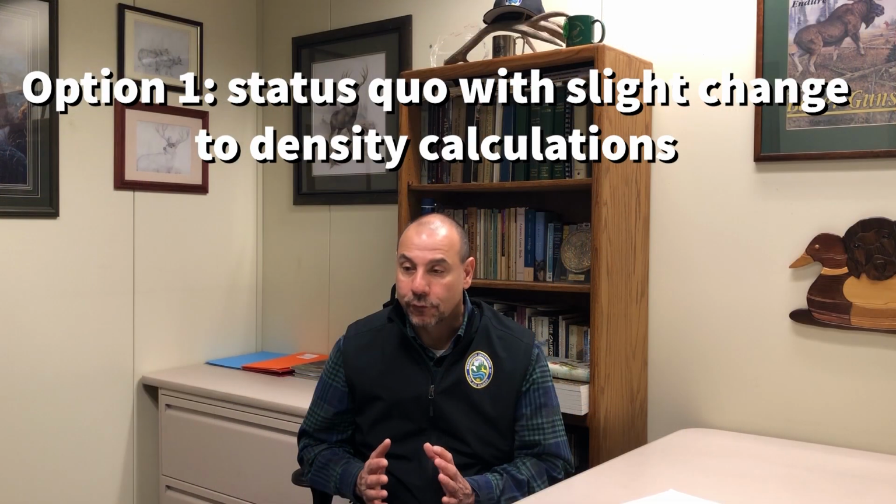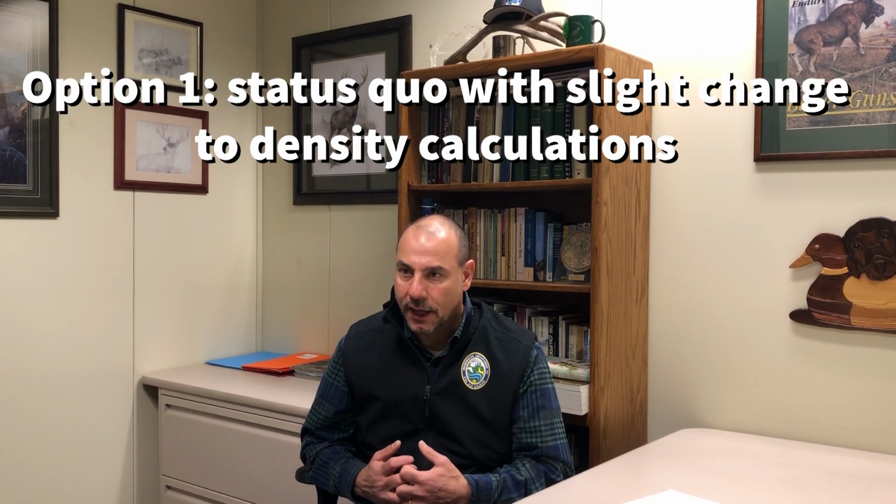The first option is basically status quo, which is similar to what we have done in the past, where we set guidelines based on a mean or a median. In the past we've used the mean. This time we're going to be using the median because it is more representative of what's actually out there. We calculate the density of cougars in an area based on that median, and then we set our guidelines based on a 12 to 16% range, which is the rate of growth of those populations. So that's option one.